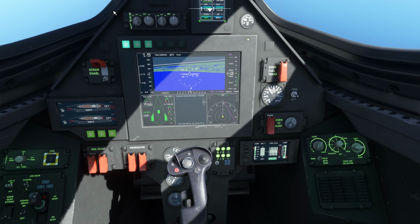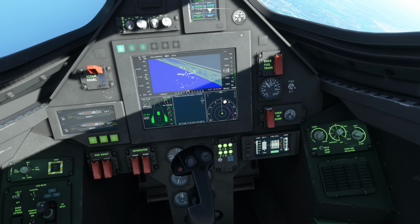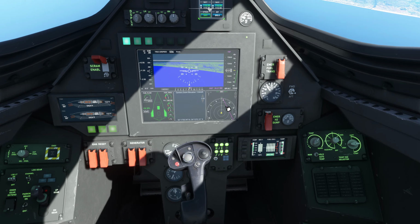Okay, we look like we're heading right about right here. The end of the line should come up any second there.